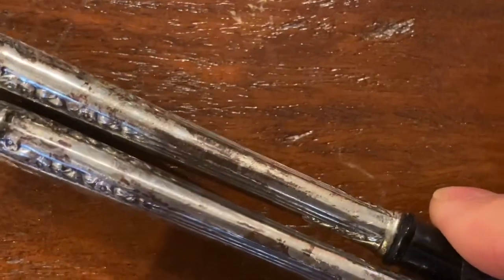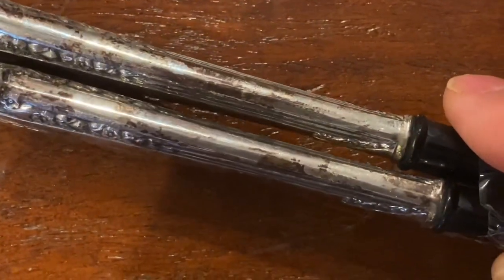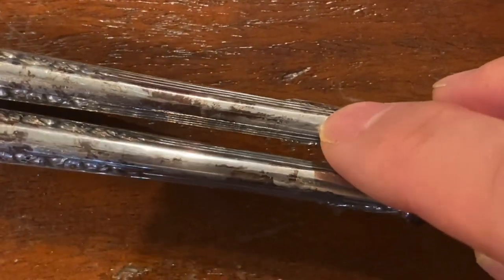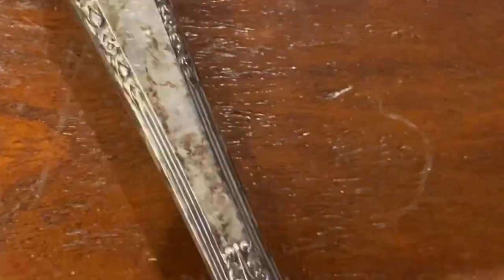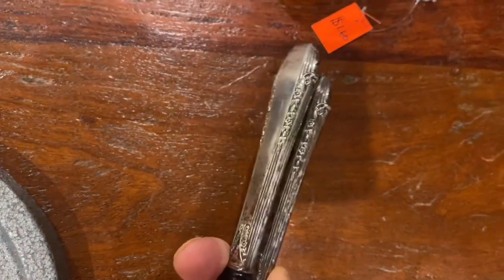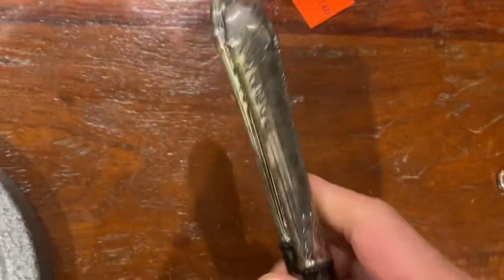Let's see if you can see it. It's a tough one. I think it's right here. See, it's tiny, like micro printing. Sterling handle. Well, this time I did find the mark. So I guess it's fate. It was waiting for me.